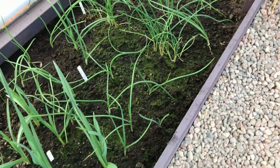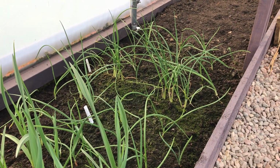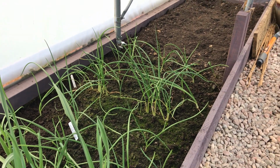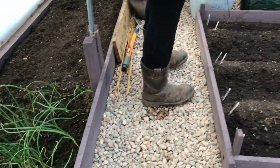So these were started at the tail end of last year in October, and they've been grown all winter, so hopefully they'll give us some early onions and some garlic and some spring onions. So that's my onion bed this year.